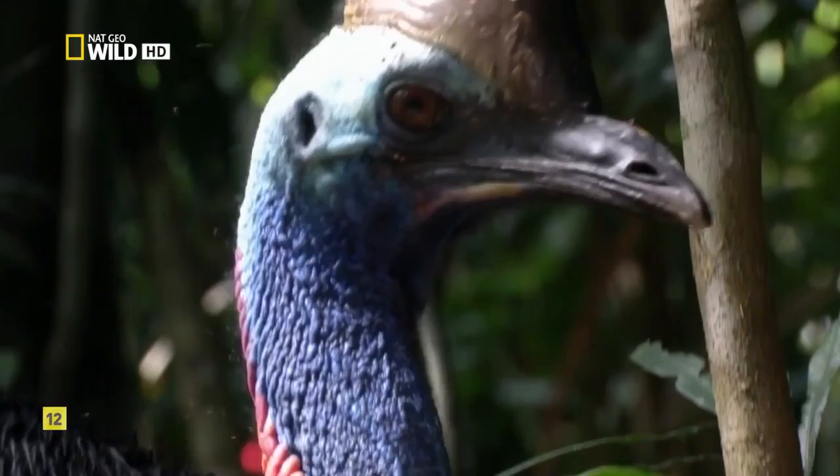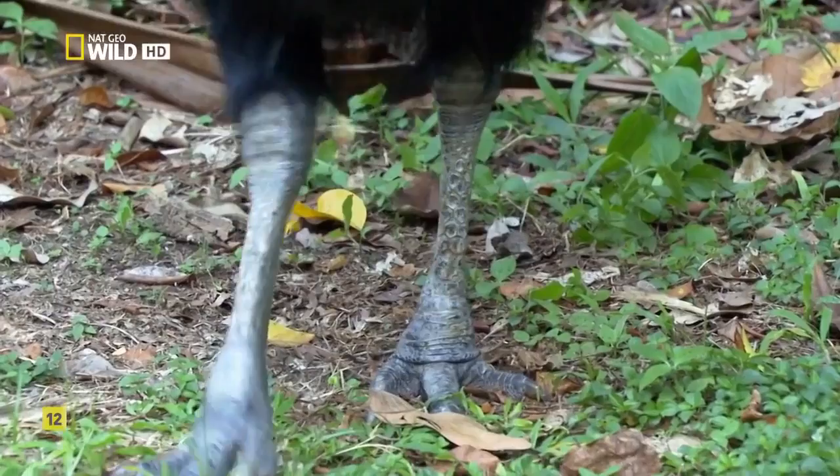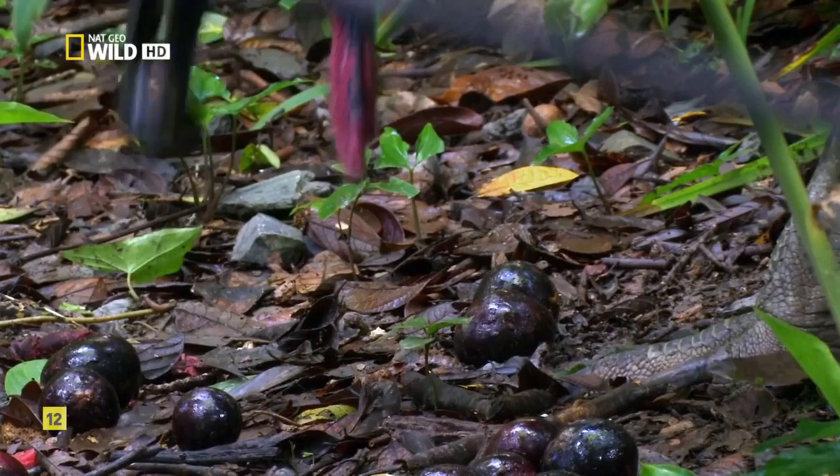Other prehistoric animals really look the part. Flightless birds likely evolved from dinosaurs. They began gardening this forest around 65 million years ago. The cassowary is their direct descendant. It still can't fly, but it can find everything it needs on the forest floor.